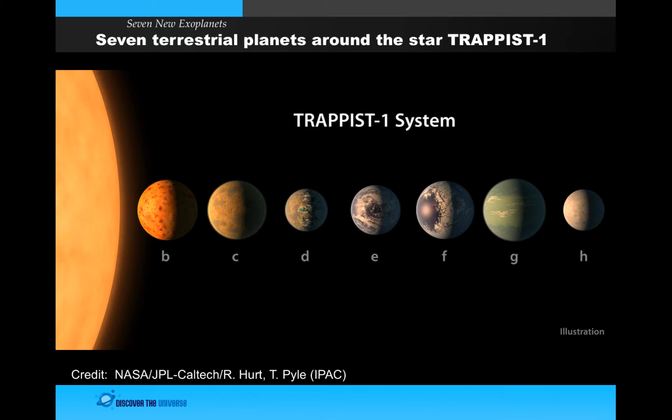Well, we knew the star TRAPPIST-1 had exoplanets around it, but this new discovery brings the number up to 7. And these are terrestrial planets. They're not gas giants like Jupiter. Terrestrial means they're similar in size and probably in composition to the Earth.